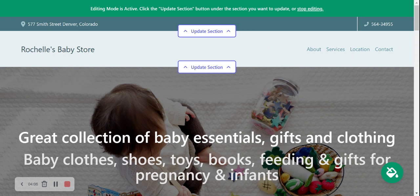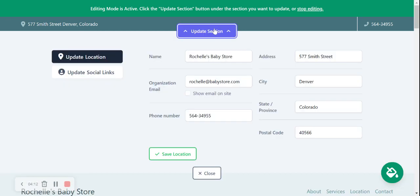You don't even need to know coding. And that is the great thing about Marty Sites. So I'm going to start from the top and work my way through. I'm going to click on update section over here.